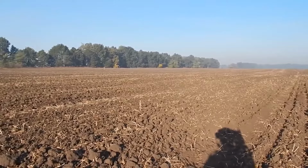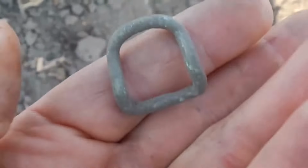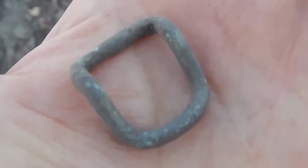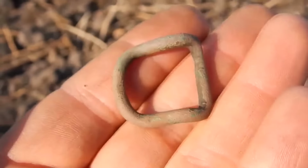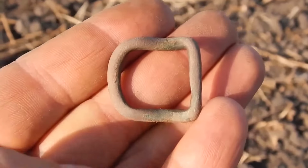We already went out on the field and started to work. It took quite a bit of time and I found the first find. I got an old buckle. This finding has a very simple and uncomplicated appearance, so I will not stay long. Let's continue looking.